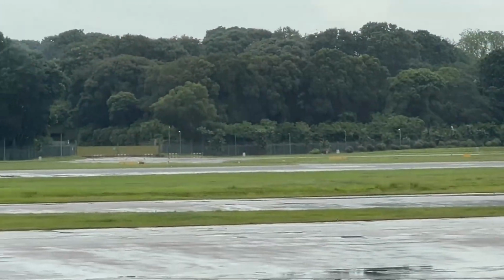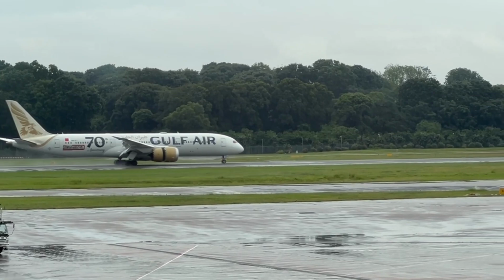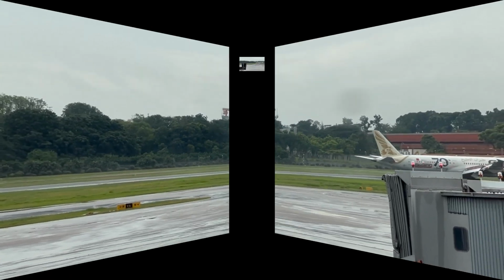Well, g'day from Singapore and Singapore's Changi Airport. Today we're flying on Gulf Air. The airline is building a worthy reputation for great service and a quality product, particularly their seat in Falcon Gold Class, their equivalent of business class.